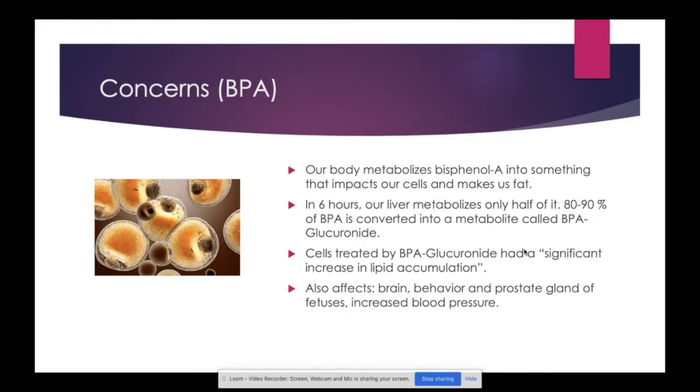One of the main concerns that arise due to BPA exposure is obesity. Researchers say that the body metabolizes bisphenol A into something that impacts our cells and makes us fat. Within 6 hours of exposure, our liver metabolizes about half the concentration. 80 to 90% of BPA is converted into a metabolite called BPA glucuronide.